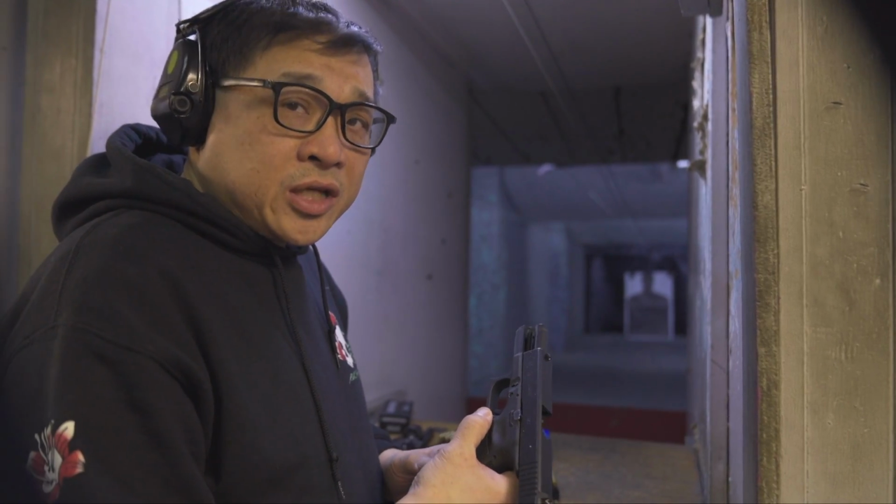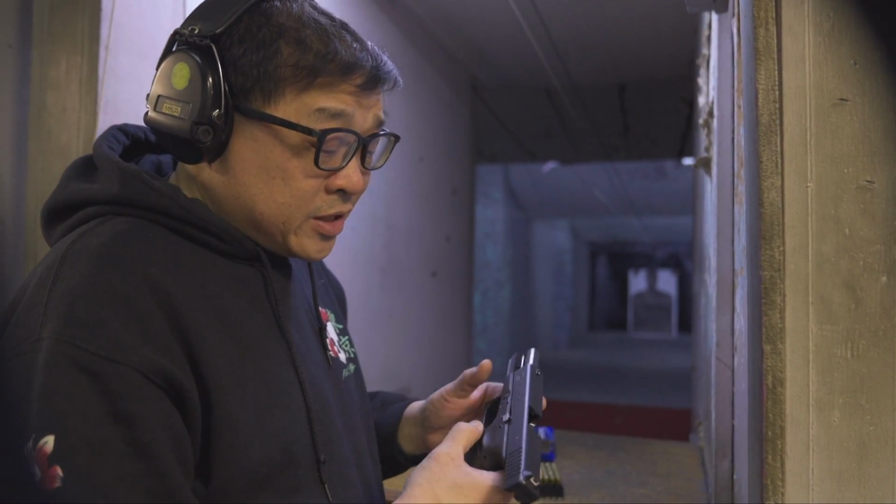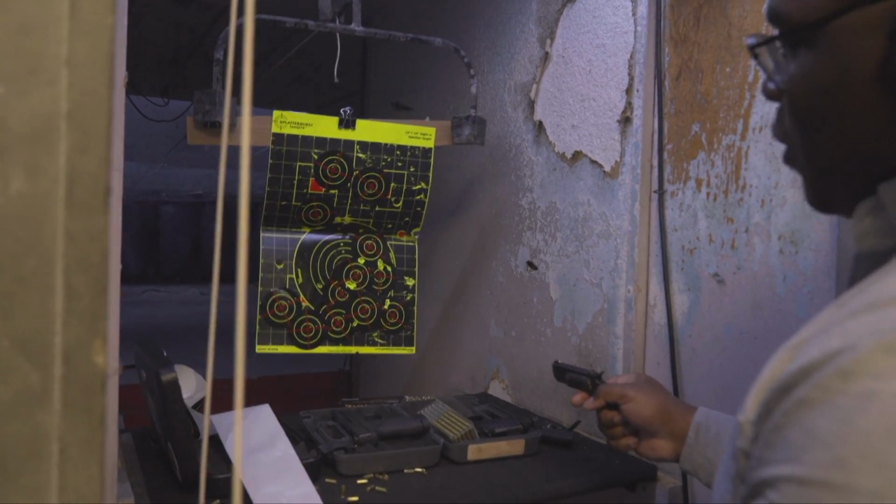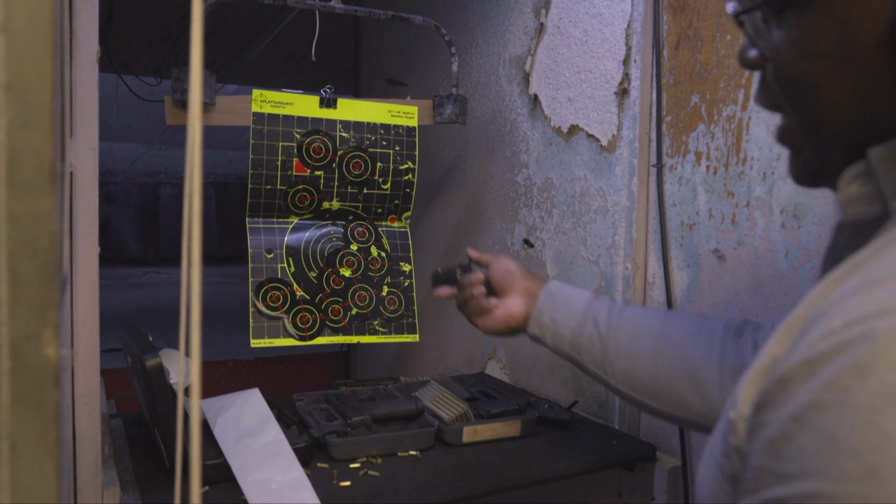But Leung says proper training is key to gun safety and welcomes new gun owners to hone their skills at his Lone Gun Range. I want more people to come. It doesn't matter who, Asian American, Hispanic American, Black American, I don't care. Equal opportunities, my friend. We love everyone.